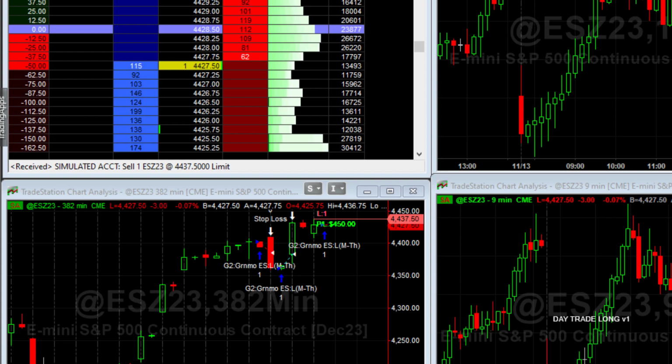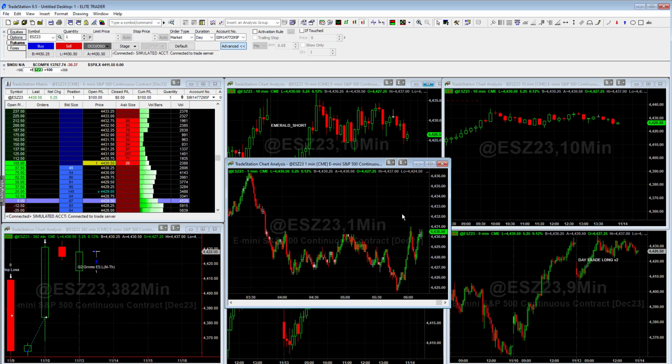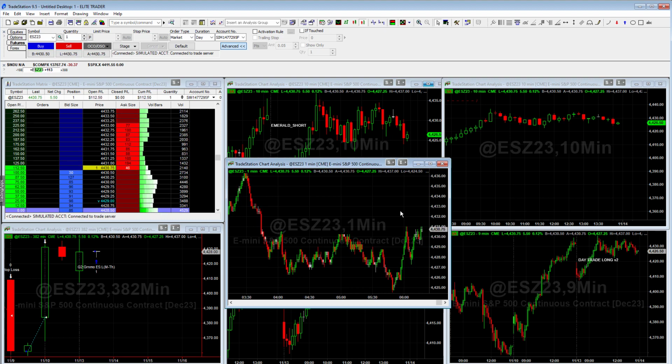But the idea is it's looking for this target to be hit of about 44.37. That'd be a gain of about $450. And so that's what it's looking for. Now this strategy will hold overnight. And so it didn't hit the target yesterday as the markets were closing. It did not hit the target. So we stayed in, and so we held overnight.